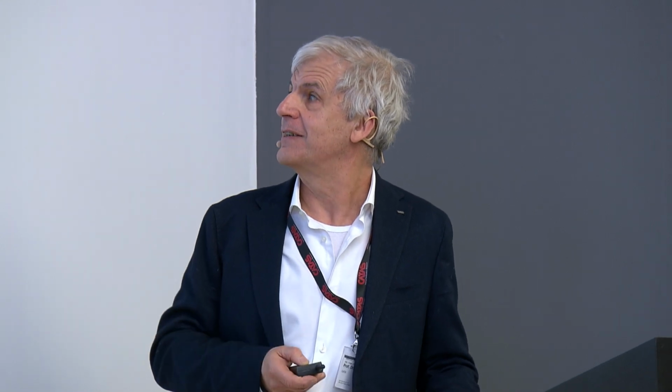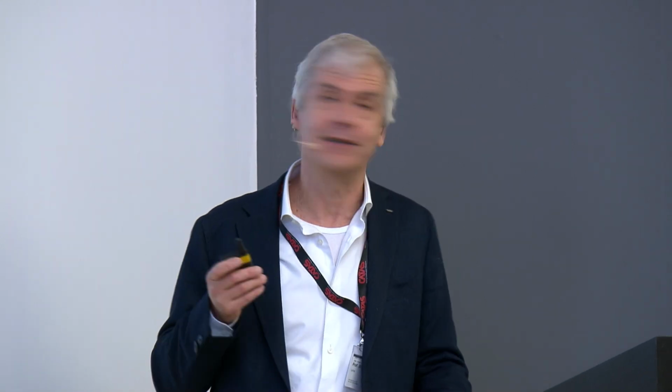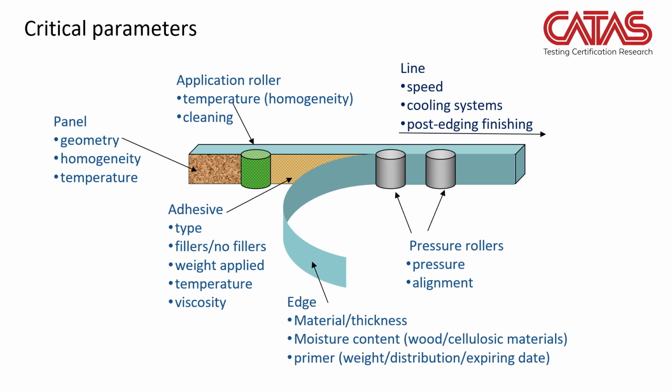The pressure rollers, the line speed. So you can see here that there are almost 20 different parameters that affect this kind of process.